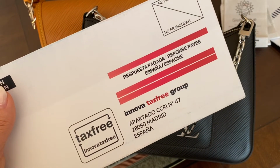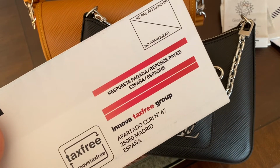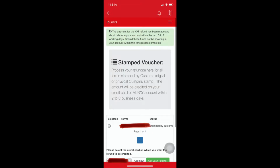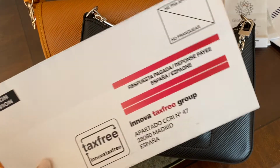You couldn't go on their website, but you had to download their app. And on their app, you could essentially log in, plug in your passport, and they could see that there were forms that were digitally validated. And you would essentially, right there on the app, choose your refund method. So again, I'll attach a picture right here of what that looks like, but you essentially select your form and input your card information. So apparently, at least for this one, Innova Tax Free, I should be getting my refund in another week or so.